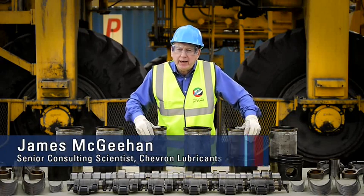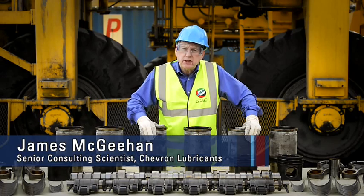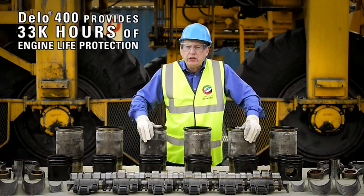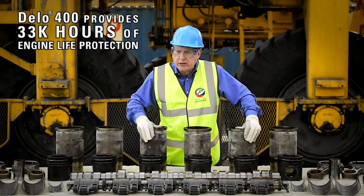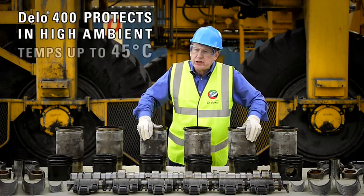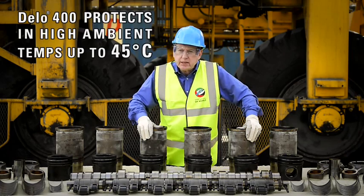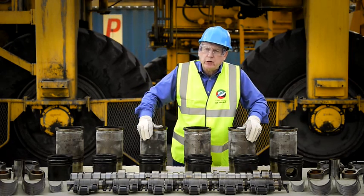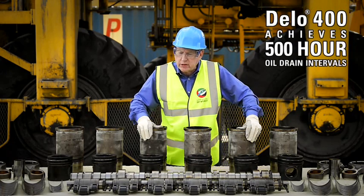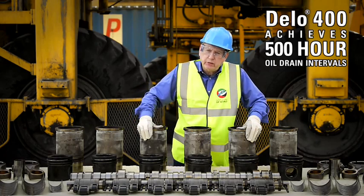We are here in Dubai inspecting a 16-litre Volvo engine that has operated 24 hours a day, accumulating over 33,000 hours of operation in a rubber tyre gantry, lifting containers on and off ships in ambient temperatures up to 45 degrees C. This engine has used diesel fuel with 500 ppm sulfur and oil drains of 500 hours, using Delo 400 multigrade SAE 15W40.